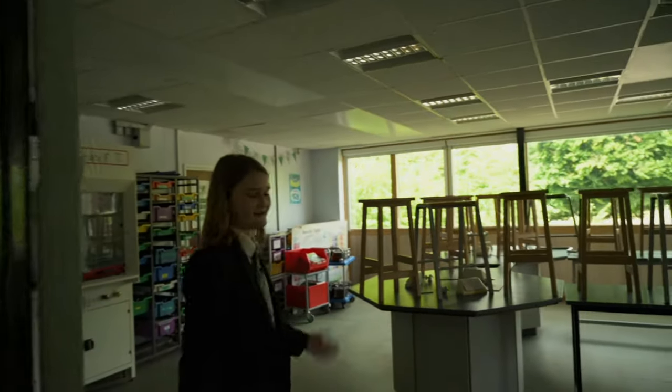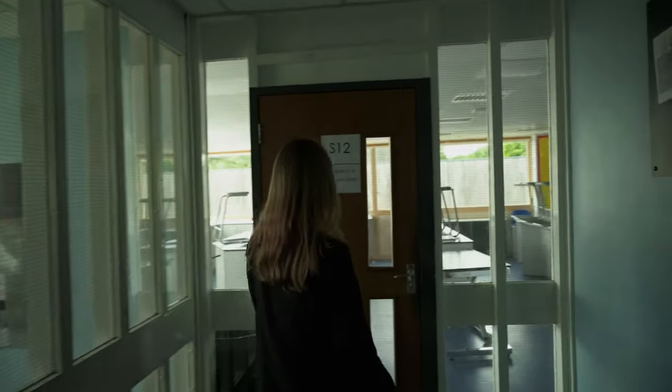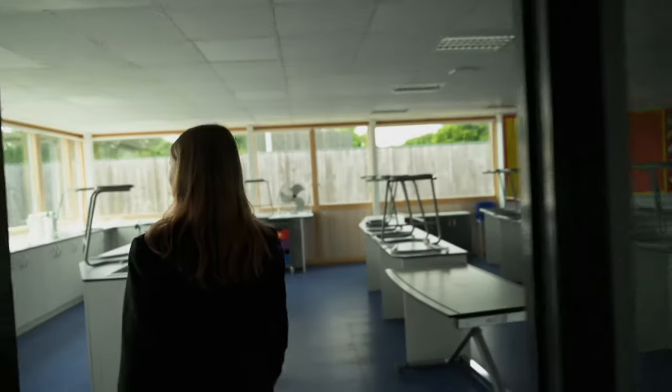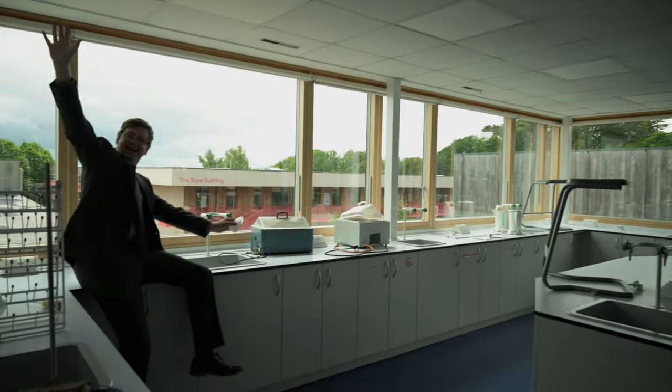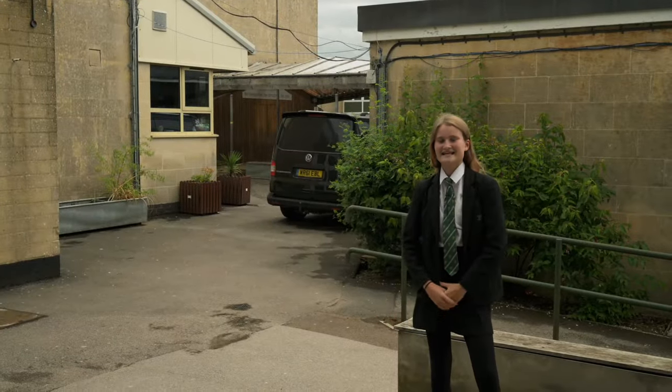This is S11, another science room. And then down here we have S12. Oh, it's Mr. Greenough. This is the Lee Centre, let's take a look.